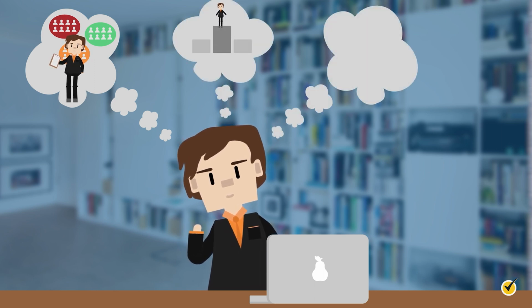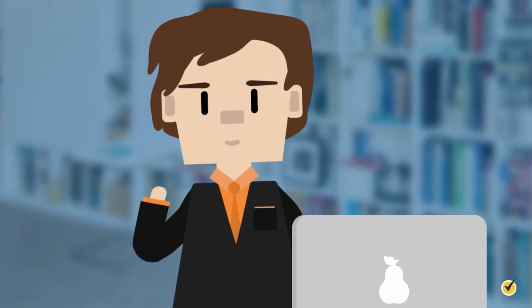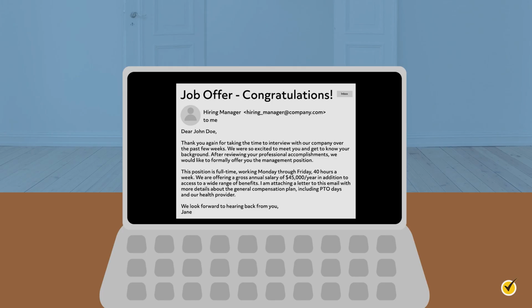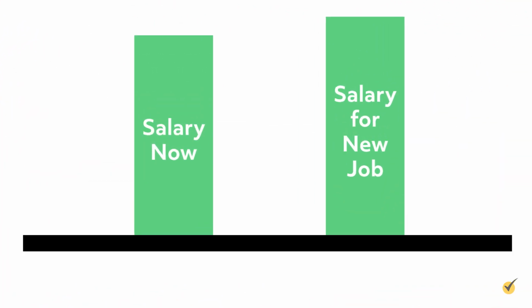And since it's a larger company, you're thinking the salary is definitely going to be more than what you are currently making. Things are looking up, but as you look closer at the details of the offer, your enthusiasm quickly fades when you look at the proposed salary. It isn't much more than what you're currently making. This could be a deal breaker.